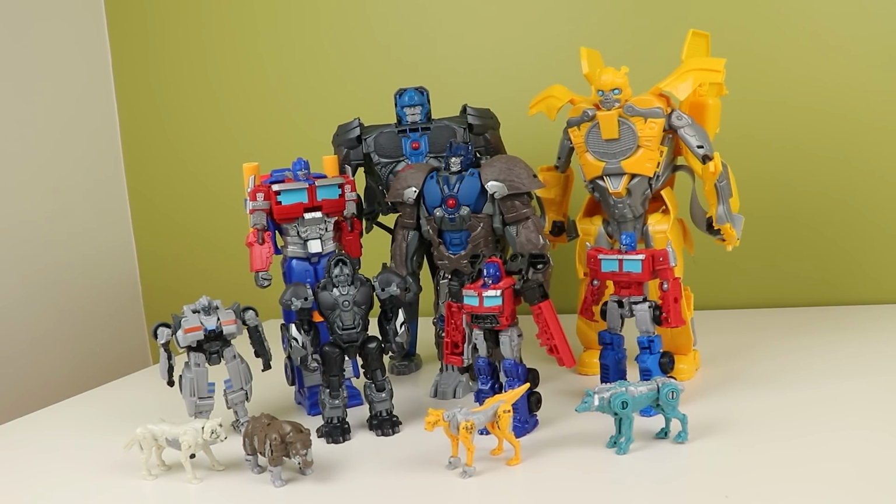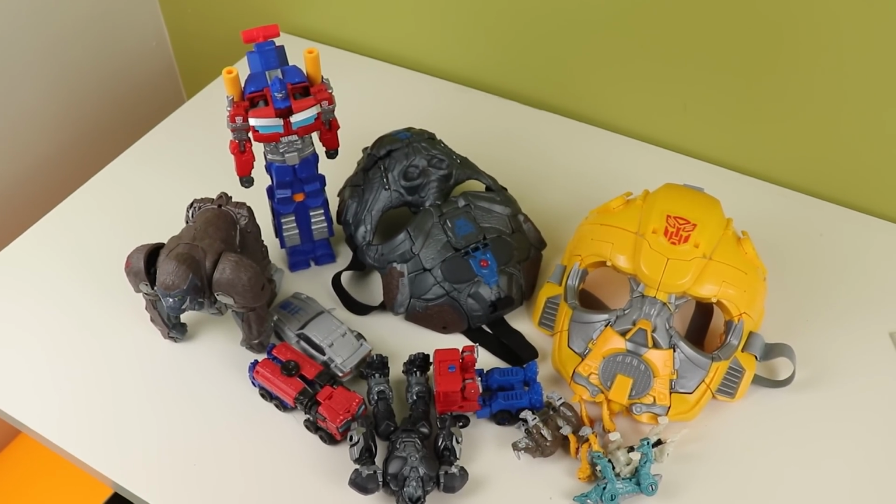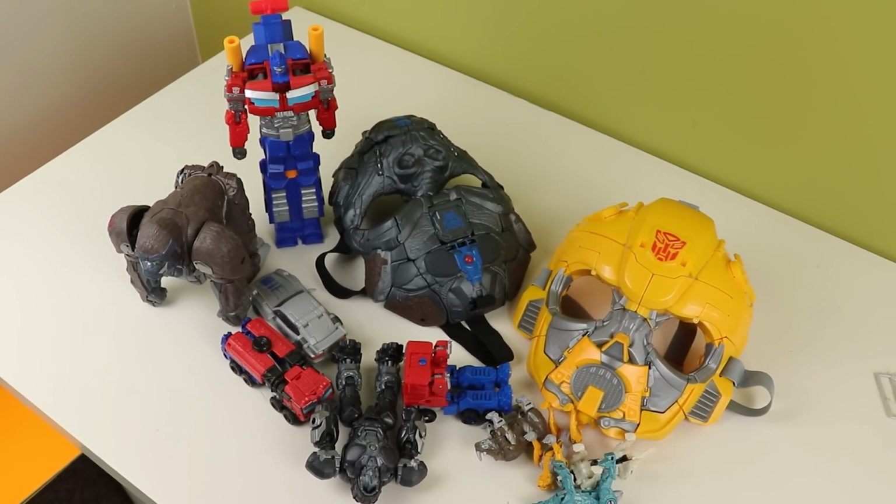A couple of these toys seem too expensive, but a majority of them are cool. My recommendations are Beast Alliance Mirage, Deluxe Size Prime, Smash and Change Primal, Gun Prime, and the masks. Everything else, you just wait for a sale. But these are still fun, and I cannot wait to see what else comes out of it.